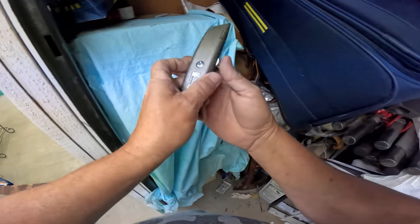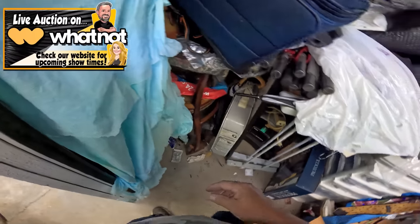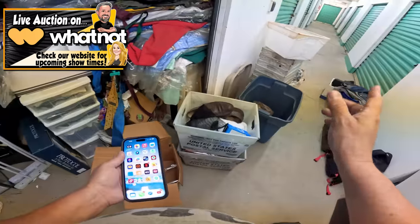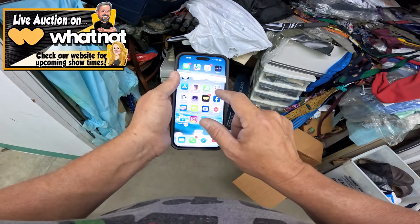Live auction, you say? What's that? I don't think we've talked about that for a while. That is Whatnot, guys. Let me show you right now what Whatnot is. That's where we're gonna hopefully scrape out the best stuff in this locker. And so far, it ain't much, but maybe the laptops, you know. Whatnot. It's right here.